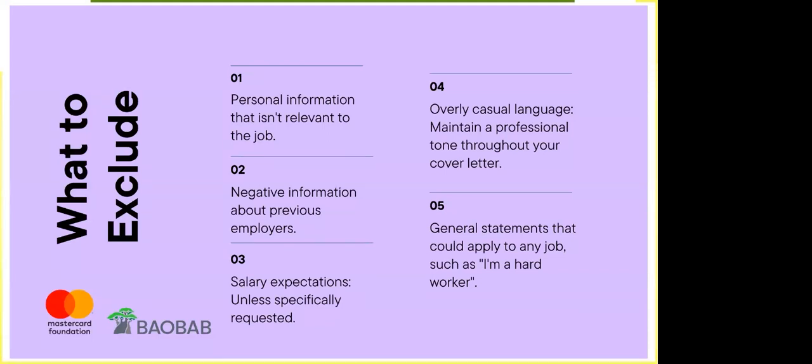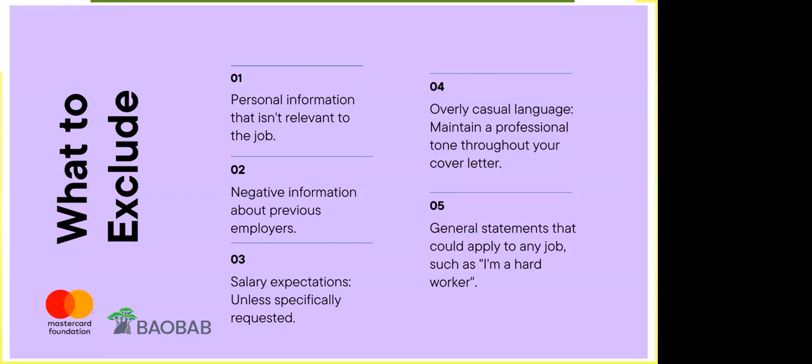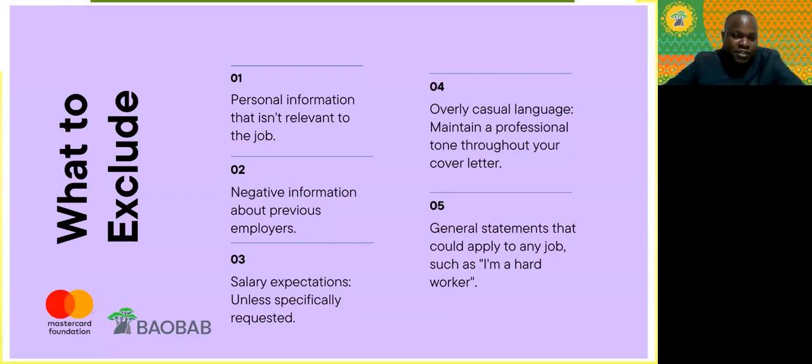Don't include that information. It's not relevant to the job, and employers don't hire you because you have needs. They hire you because you can deliver on the tasks that are ahead, tasks for that job. So don't include personal information that is not relevant.